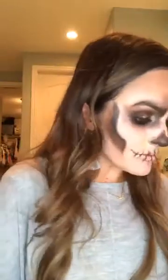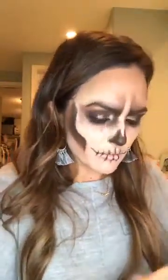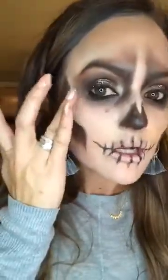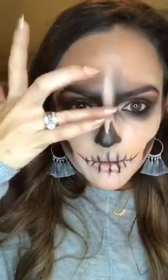Let me do a little bit of illuminator, which is that really beautiful glowy stuff. Wait a minute, where is it? Is it in this compact? Okay, see this, you guys, this illuminator. Actually, I'm gonna do gold illuminator, and I'm gonna put it right there. So it's kind of dewy and glowy. And put it right there. And I should probably put a little bit right in the middle, right here. Maybe even right in the middle there. So that's dewy and glowy.